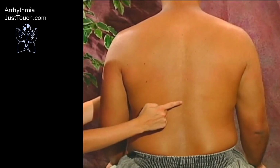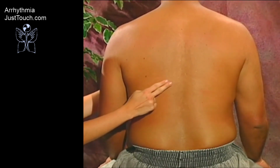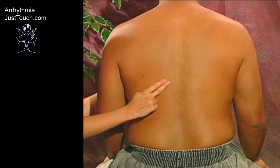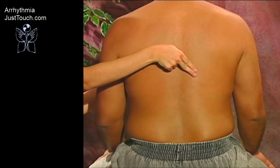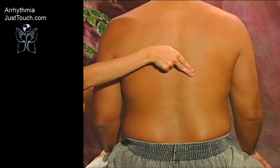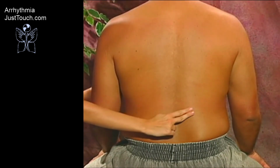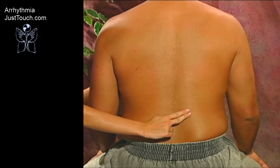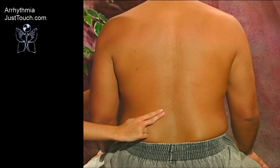Point 1 is approximately 1 to 2 inches up from the breakover point on the left spine muscle. Point 2 is directly across from point 1 on the right spine muscle. Point 3 is 2 to 3 inches below the breakover point on the right spine muscle. Point 4 is used to address blood sugar problems and is added to the other metabolism points when needed. It is located across from point 3 on the left spine muscle.